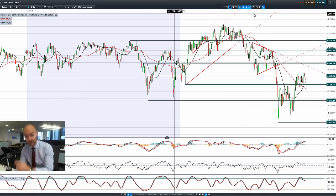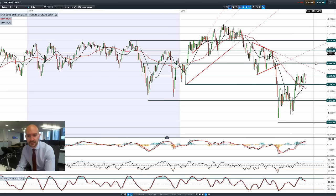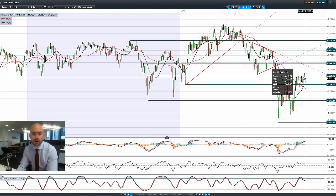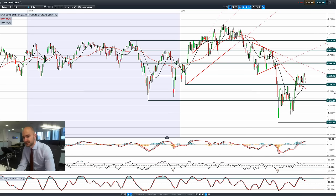Moving on to the UK 100, a very different picture to what we've actually seen there in the US, where we've already just come off a few days of negative candles. Yesterday was quite bad because commodity prices have taken a little bit of a tumble, if I'm completely honest, with crude oil and gold lower, copper lower as well. And we're getting close to that 21 period SMA.